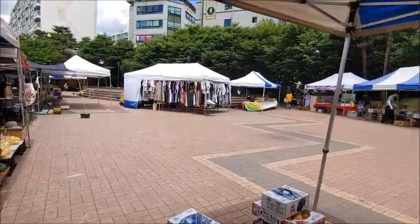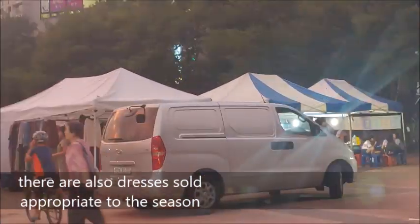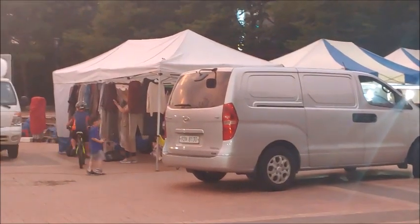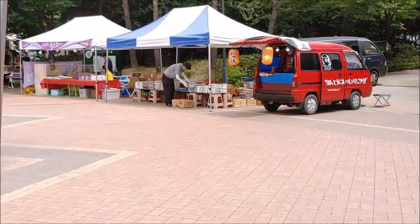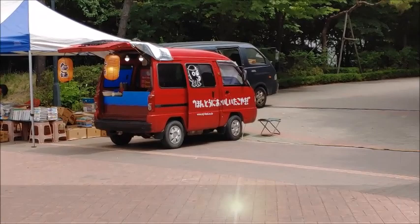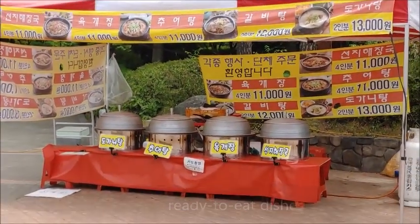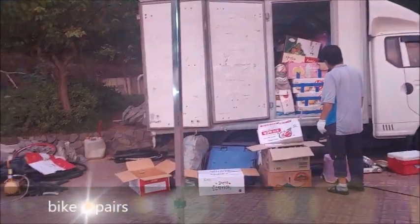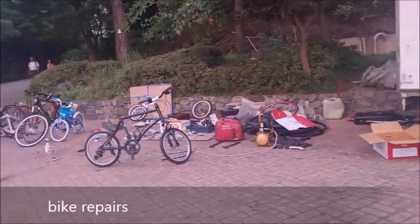The marketplace also sells clothes, apt for the season. They patiently wait till closing until it's time to pack up. Then there are books and ready-to-eat dishes. I sometimes buy from them easy dinner. Sometimes bike repair is available, ideal for a residential place filled with children's needs.